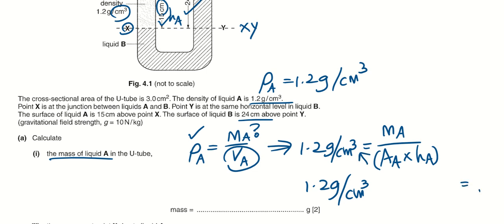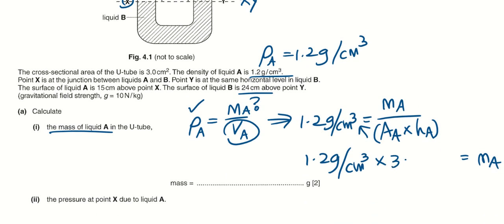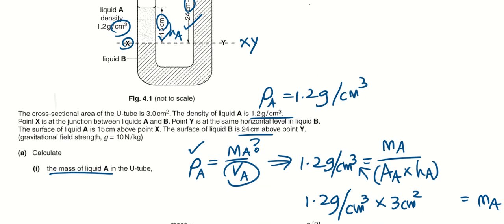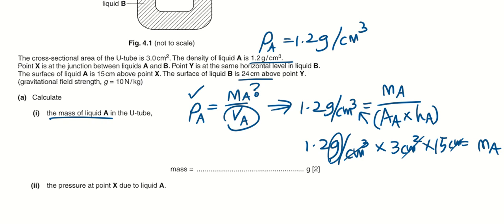I'll leave MA on this side. So I need to multiply by AA. AA is actually 3 cm square. HA is actually 15 cm. So you see the units actually cancel out nicely, leaving behind the grams, which is the mass. Unit for mass is grams. So I'll get a value of 1.2 times 3 times 15. Let me calculate that.